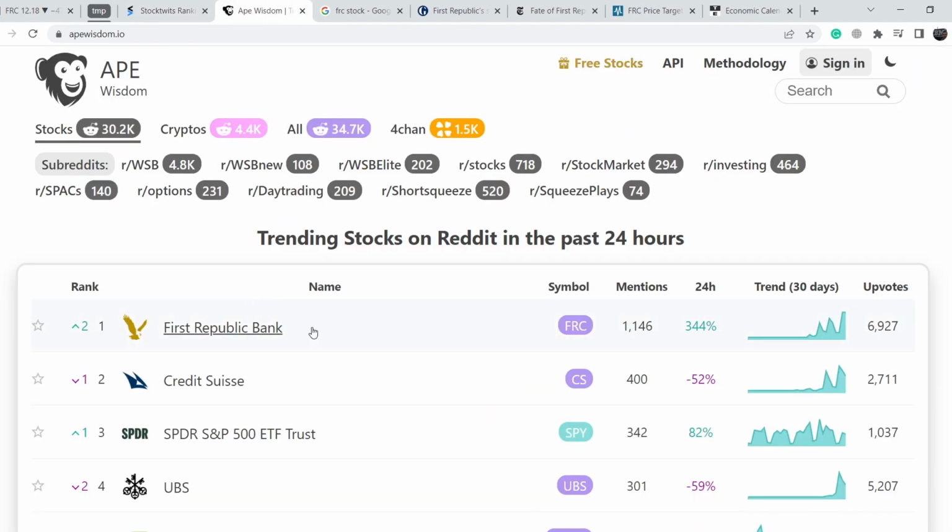On top of that, First Republic Bank is on the first place on apewisdom.io, and this website tracks the Wall Street Bets activity on different assets, and this increase in mentions for 344% during the last 24 hours is extremely high. As you can see, we have consistently increasing interest in this trend, and because of this we might see even more volatility for upcoming sessions.